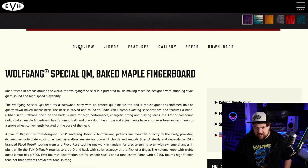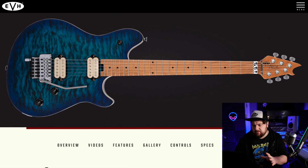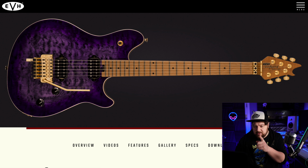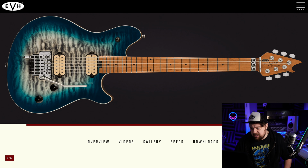And they've got a quilted maple with baked maple fingerboards. Nothing wrong with this guitar. I feel like I've seen this one before, but the other colours, this one especially, I love that. So for me, it would be between probably the purple or this one. What are they called in this? Indigo Burst. I love that.